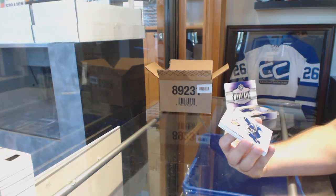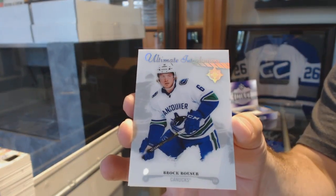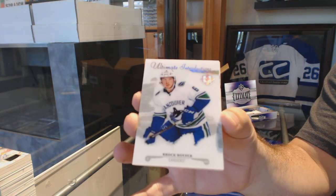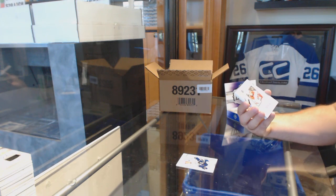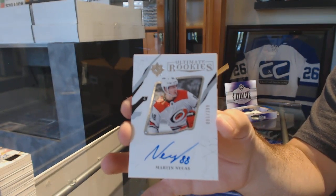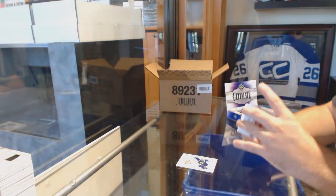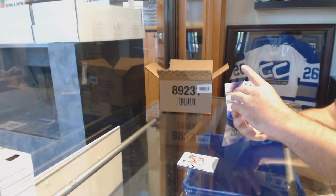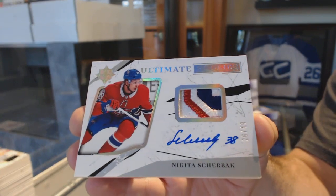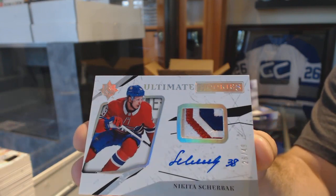We've got an Ultimate Introductions for the Vancouver Canucks, Brock Boeser. Boeser. Our first Boeser. Ultimate Rookie Auto for the Carolina Hurricanes, Martin Necas. Ultimate Rookie Autograph. It's not serial numbered, no. It's a jersey auto? Okay, thank you. I actually really love these cards, by the way. Ultimate Rookies Patch Auto number to 49 for the Montreal Canadiens, Nikita Scherbak. I think this is my early contender of favorite looking card this year of Ultimate.